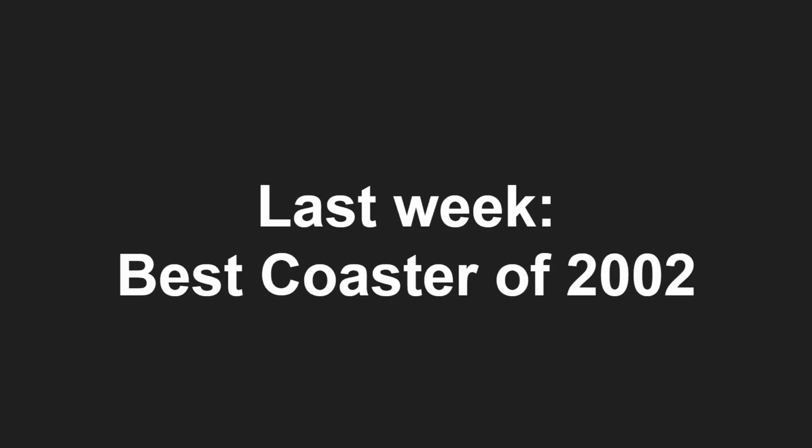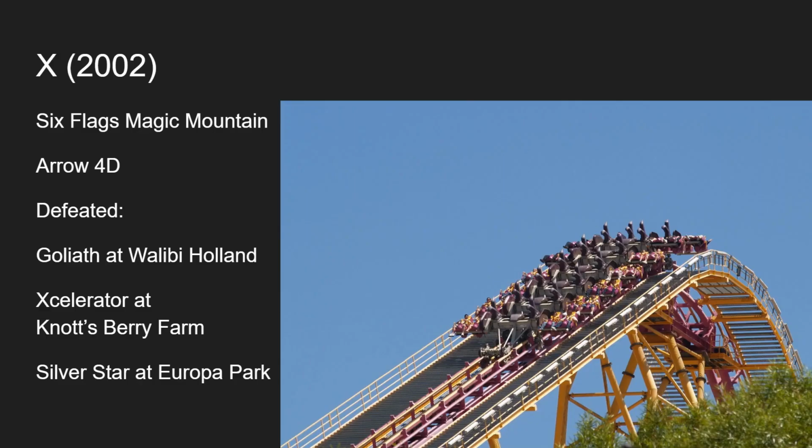Last week, you guys voted for the best coaster of 2002. You voted for X at Six Flags Magic Mountain, the Aero 4D, defeating some pretty solid coasters like Goliath at Walibi Holland, that Intamin Mega. Pretty solid looking ride with some nice airtime and the first ever single dive. It also beat Accelerator at Knott's Berry Farm, still one of the best hydraulic launches you can really experience, and Silver Star at Europa Park, probably a lower tier B&M Hyper, but still a solid ride.